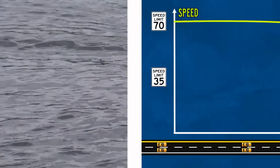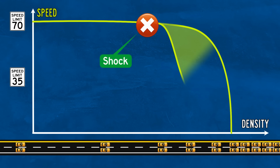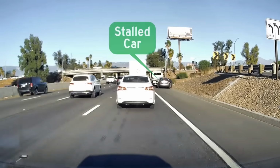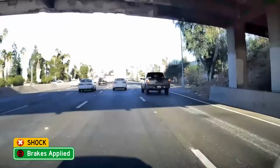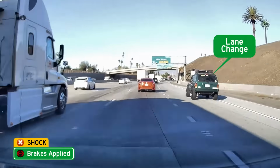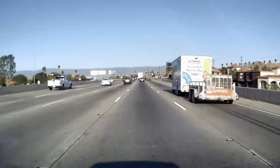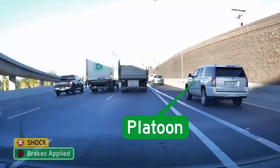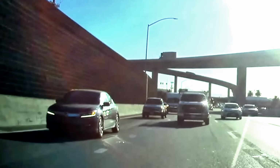You might be able to squeeze another 10 or 20% potential out of a freeway, but out in the wild, shocks rob us of a freeway's full potential. We need to find a way to get rid of them. It could be something as simple as a broken down car on the right shoulder, or somebody making a simple lane change, or it could be traffic merging in as a big platoon. Hint, hint. The cars on the freeway will start to brake because these cars are trying to merge in.